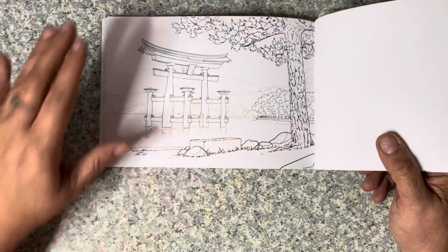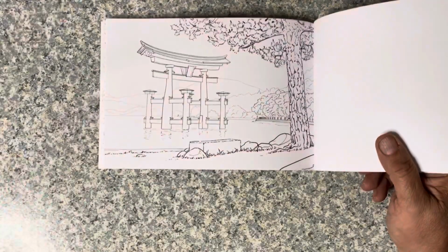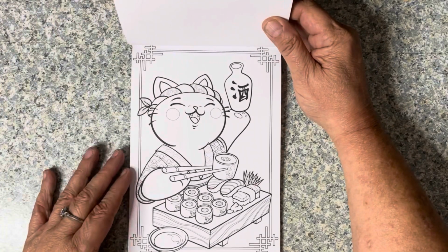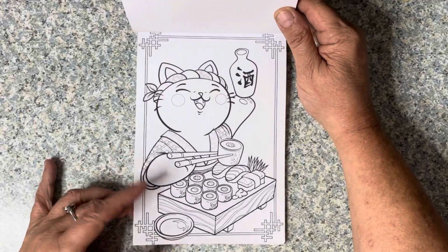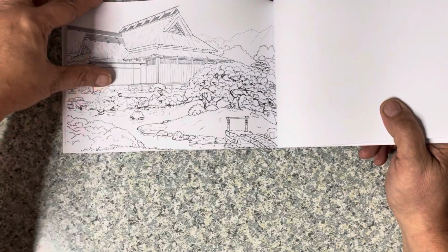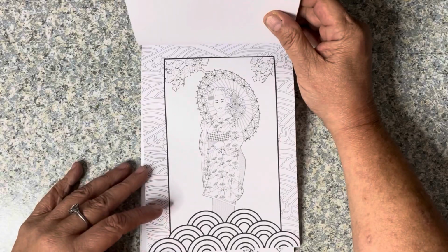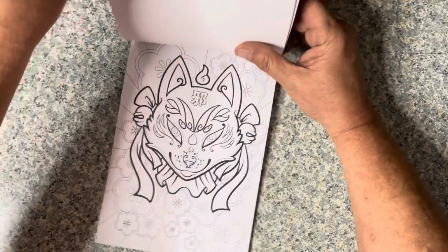Torii Gate, that's what they are, Torii Gates. Lucky cat eating sushi in his kimono. Very beautiful, a very beautiful country.